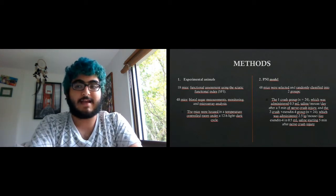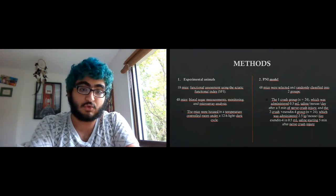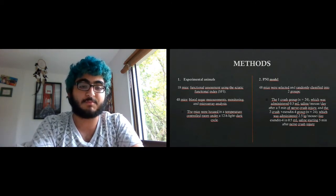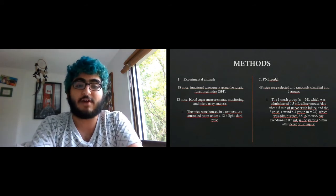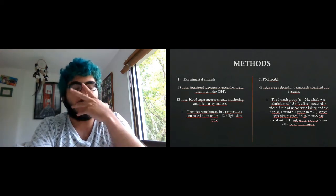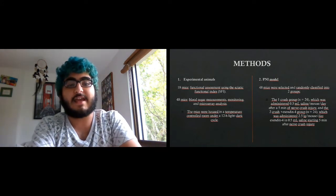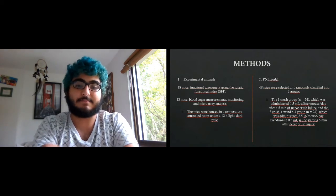Second, PNI model. The 48 mice were divided into two groups. The first crush group was administered 0.5 milliliters of saline per mouse per day, and the other crush group, made of the other half, was administered 0.5 microliters of Exendin-4 with 0.5 milliliters of saline per mouse per day. These were monitored for 7 days, and after the 7 days, the sciatic nerve was retested and tested.